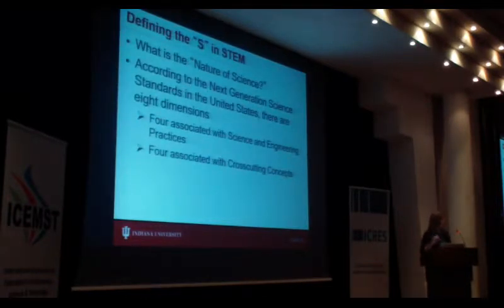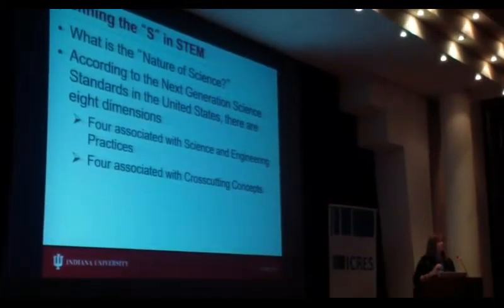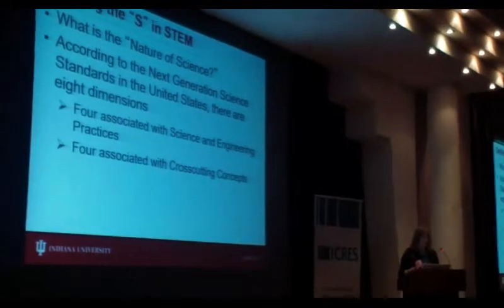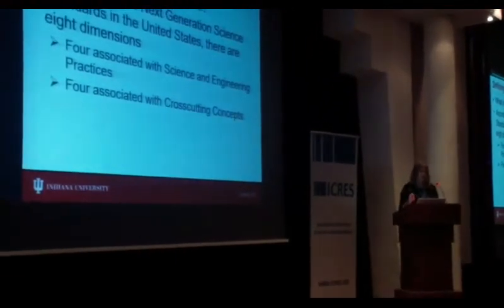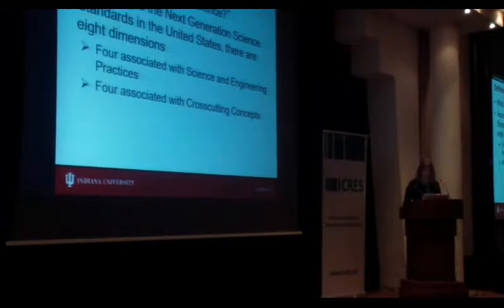So now we're getting to the STEM, so the S in STEM, which is really what I'm supposed to be talking about. But I figured if I'm going to know about the S, I need to know the other letters too, in a brief way, not the same depth as the S, because I've been studying the S for 17 years. So what is the nature of science? That's the question now. According to the Next Generation Science Standards in the United States, there are 8 different dimensions of the nature of science. If anyone has studied the nature of science before, these are a slight tweak from the ones that have been researched in the past, but not that different. But 4 of these nature of science aspects are found in the science and engineering practices, and 4 are within the cross-cutting concepts. And so they're embedded within those 2 sections.